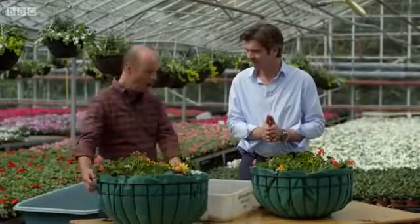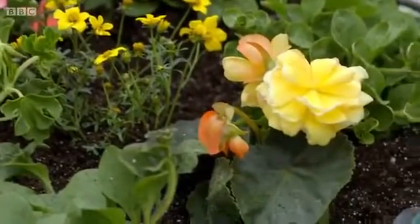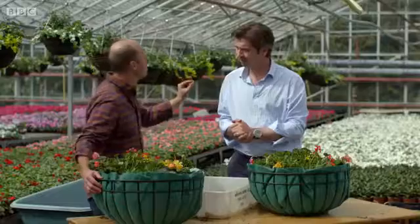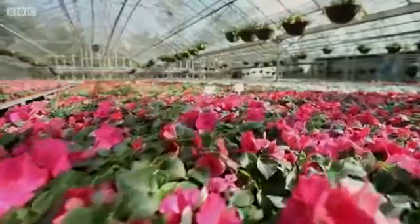What's going to happen to my hanging basket? Where's it going to end up? We put it on the streets of London. When it goes out, I want to know exactly where it is. We're going to have that so I can tag it, walk past it and say, I planted that.